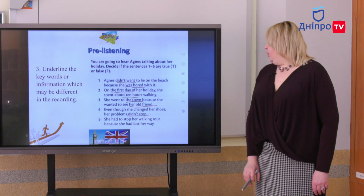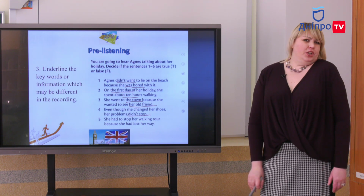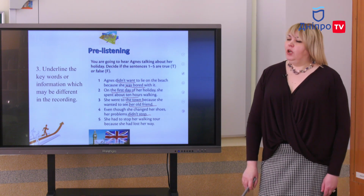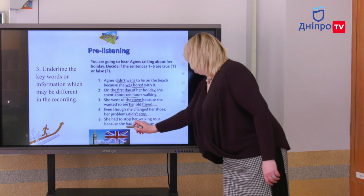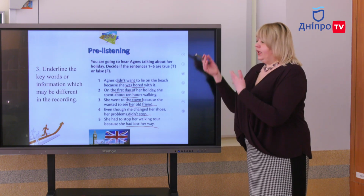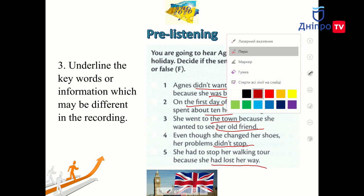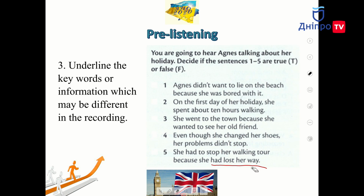She had to stop her walking tour because she had lost her way. Maybe she had not lost her way. Maybe her money was stolen. So now it looks like keywords or information important for us is focused on. Now, let's move on.